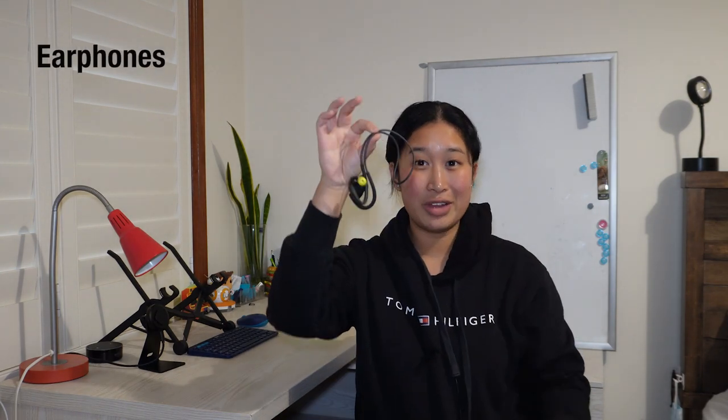A pair of headphones. These are the Powerbeats. It's the one with the wire. I like it because it goes around my neck. This comes with me everywhere, on the train, to uni, to work, to the gym, and it lasts for like 15 hours, so I don't charge it very often, but headphones are a must-have for university.